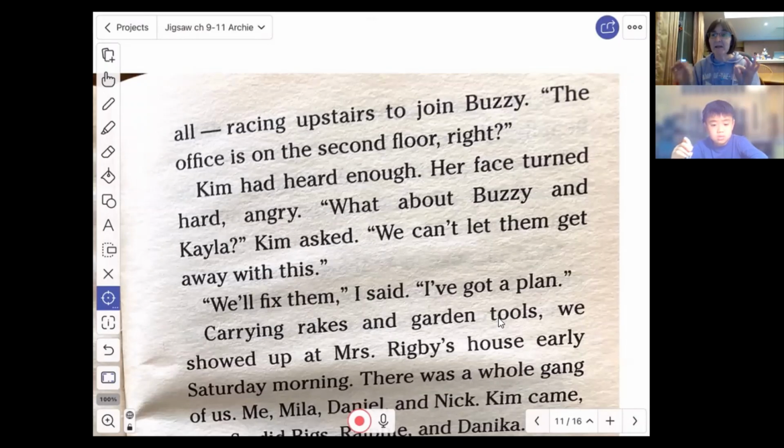So can you picture this? When Jigsaw, Mila, and Kim were in Kim's bedroom having a conversation about plan A or plan B, right? Should they play ball or not play ball? Kayla and Buzzy were all set up. So Buzzy hid upstairs in the office. Kayla went down into the kitchen. Buzzy called from the office phone to the house phone. So Buzzy in the dad's office made the phone call, but he's hiding. No one knows that. Kayla answers the phone in the kitchen, says, hello.